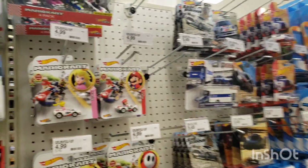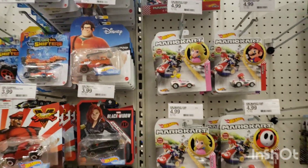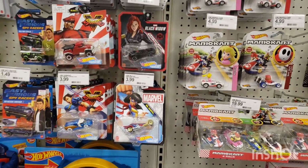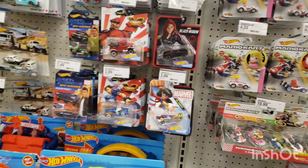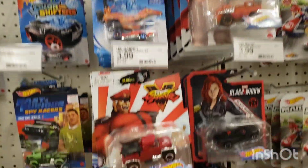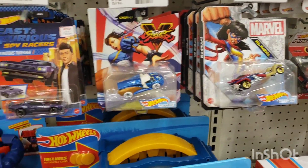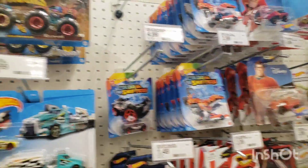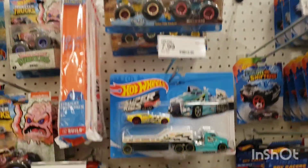Alright guys, so I had to make a brief pause because there were too many guys here hitting the Hot Wheels section, so I had to stop. Or guys asking questions and stuff. So anyways, guys, let me continue showing you what they have. And I'm gonna be very quick because it looks like there are more people coming. So here you go, guys.